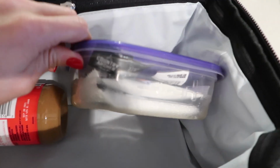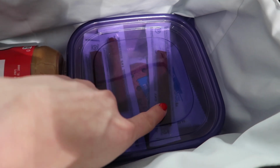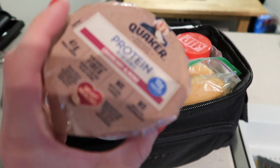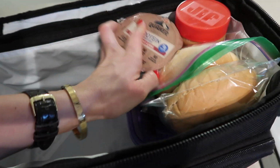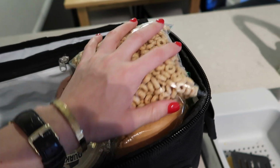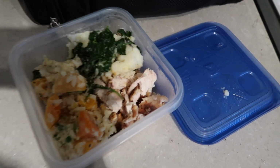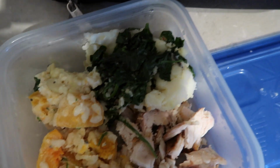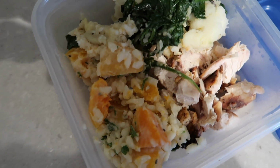How I organize my lunchbox is I always have some snacks in here. Right now I have protein cookies and beef jerky. I always bring some peanut butter along with some bagels, which is perfect for breakfast or lunch. I also love to bring these oatmeal packets, and I usually bring a bag of Cheerios or something. For dinner each night, I have packed chicken with mashed potatoes and spinach, along with butternut squash risotto.